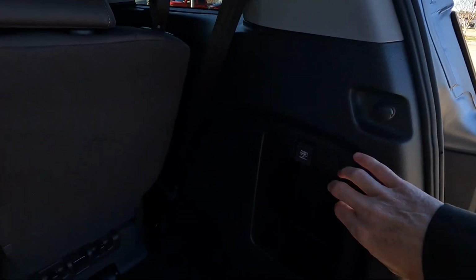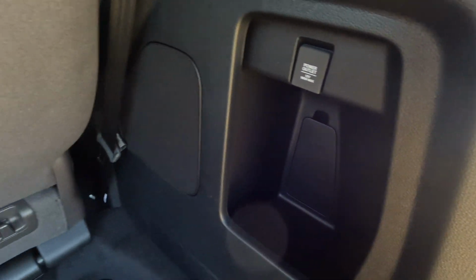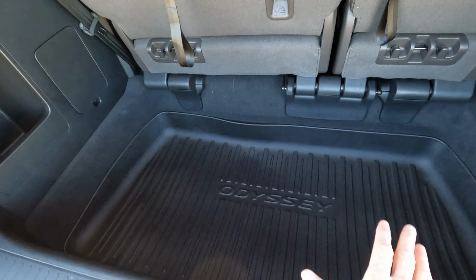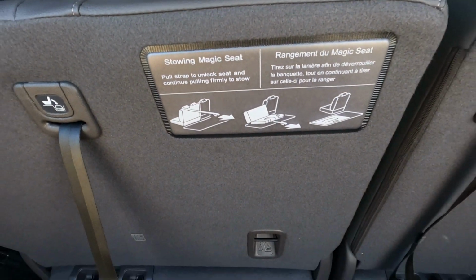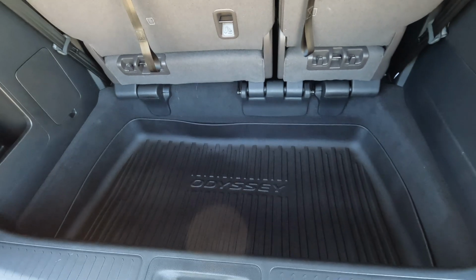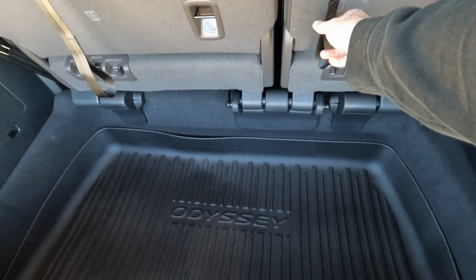And in the rear area back here in the cargo area, you'll also find the 12-volt power outlet. You'll find storage space on each side, little cubbies right here that will help out. And this area down here where you're going to stow the Stow 'n Go magic seats is a great multitasker. When the seats are in their upright position, the good news is that you can use this area down here to store, well, whatever will fit, whatever's needed. So that's a good thing.